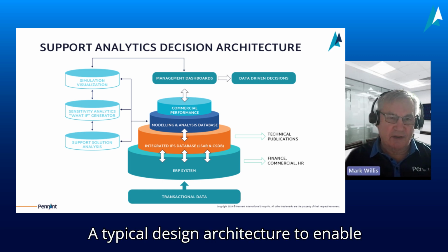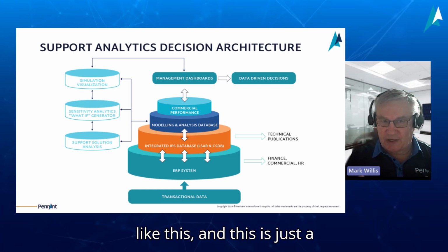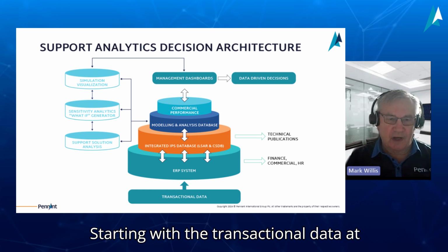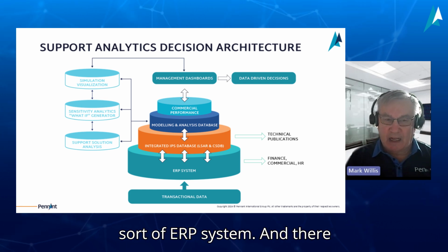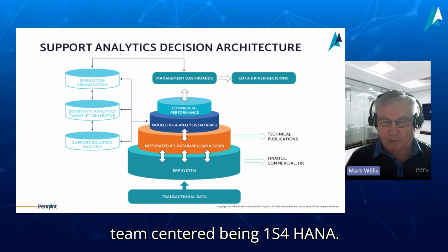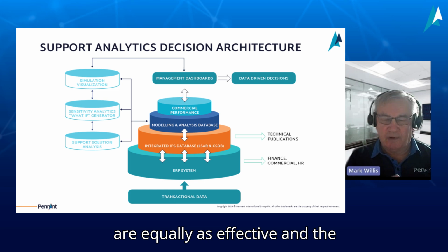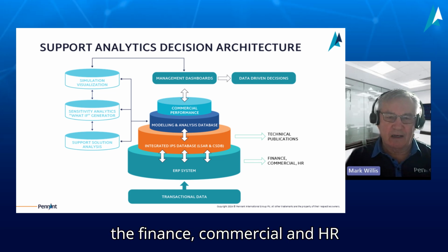A typical design architecture to enable you to achieve that modeling may look like this. And this is just a typical graphic which I've put together, which gives you some sort of idea. Starting with the transactional data at the bottom, that will feed into some sort of ERP system, and there are a number of good ERP systems out there which are used. Team Center being one, S4HANA. There are others out there which are equally as effective, and the outputs of those go into the finance, commercial, and HR arena.